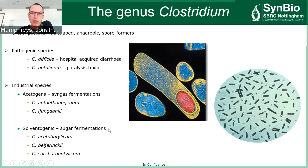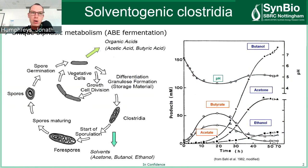So as this is the main focus, a little bit of background about them. They grow by this very unique biphasic metabolism, which is what makes them really interesting and what people are interested in using them for. So in the first phase of growth, when they're growing exponentially, they make the acids acetate and butyrate, and this is how they generate most of their ATP. It's basically growing on sugar and making acids.